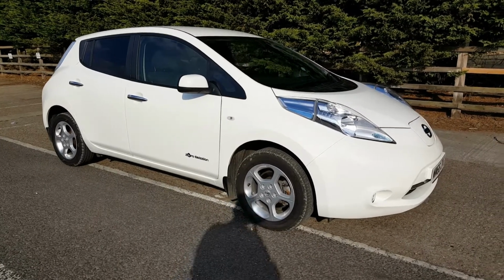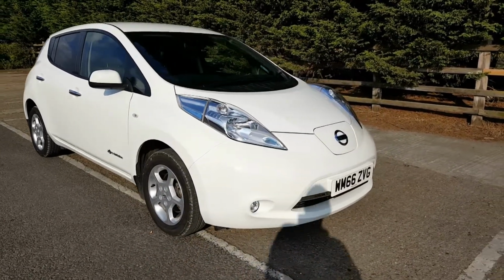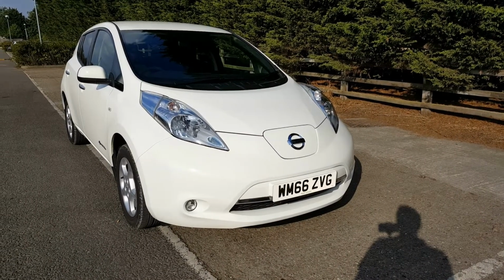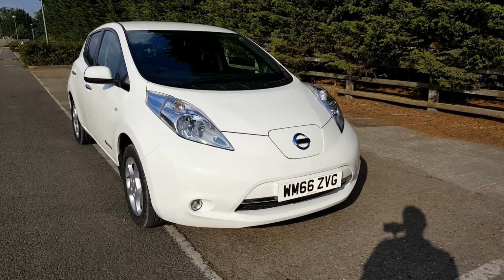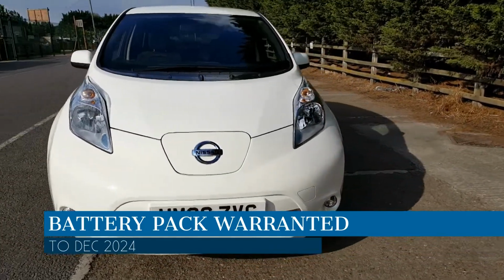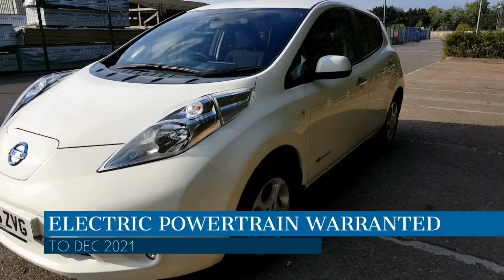So here I'm showing you around this Nissan Leaf. It's a Nissan Leaf Acenta. It's a late 2016. It's actually registered at the very end of the year, in the end of December 2016. So it is 18 months old. It's a 30 kilowatt hour battery. It's battery owned. And it's in really nice condition.